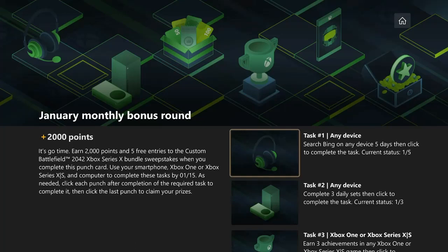Pretty easy. The first one: on any device, search Bing 5 days, then click to complete this task. So just open up, you can even click on this here. It'll take you to Bing or Edge, and you just search something, and it'll give you 1 out of 5, and you keep doing it for 5 days. It doesn't have to be consecutive, as long as you complete it within the next 14 days. Once you hit the 5, come here, click on it, checked off, green.